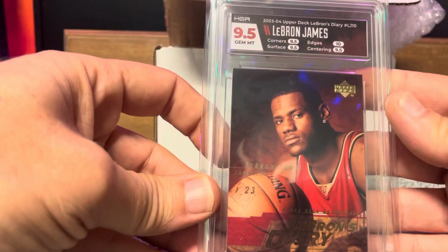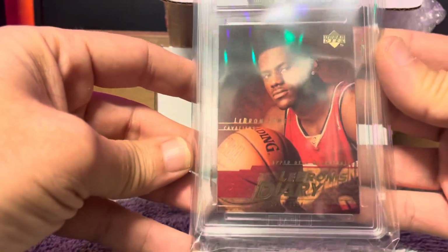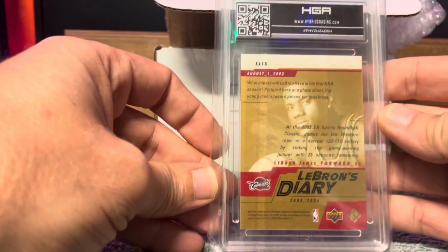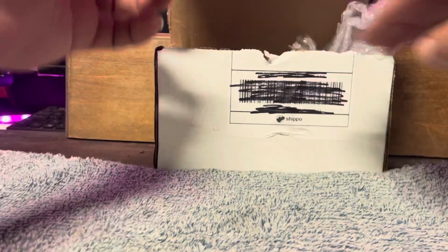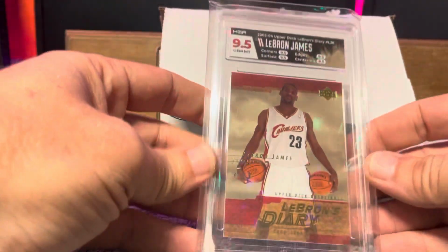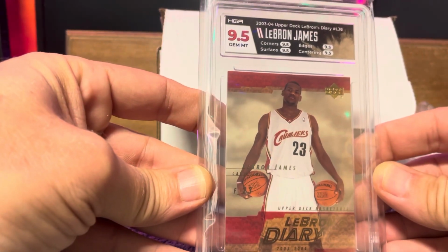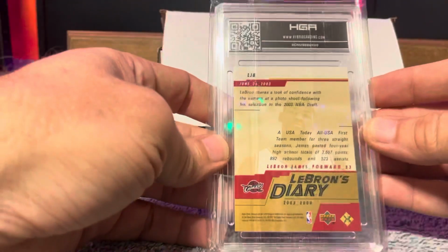Number 6. That's 9.5, 9.5, 9.5, 10. Boy, he played good last night. Westbrook kind of stuck it up, didn't he? But they didn't beat Golden State. Yeah, we still got 2 more. All right, there's another one. 9.5, 9.5, 9.5. Rookie year.